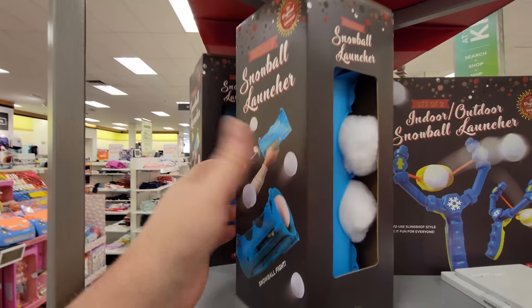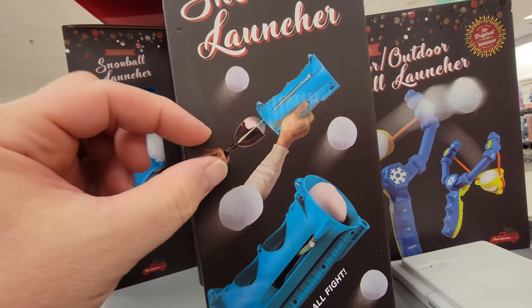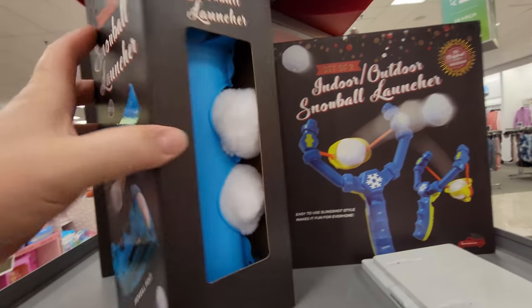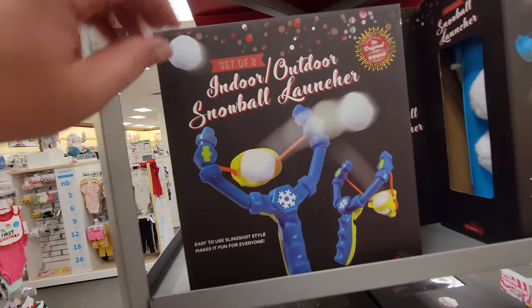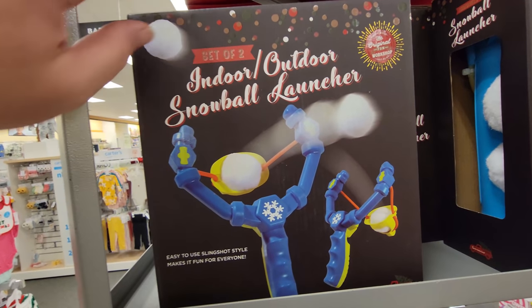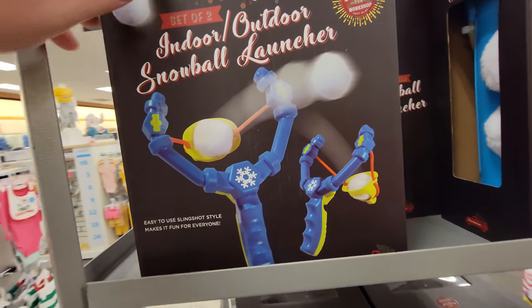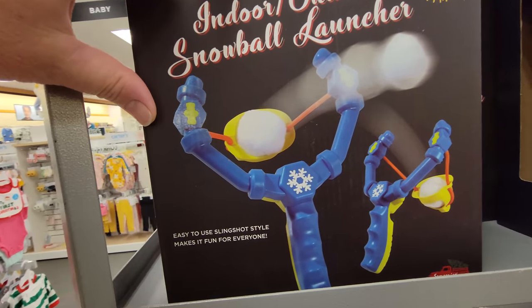Look, snowball launcher. What in the world? Okay, so it's got like a rubber band here and a thing you grab on and pull, and you put the snowballs in there to launch them at someone's face. Okay, don't launch them at someone's face, but here is an indoor-outdoor snowball launcher that's actually a slingshot. That is kind of cool. That's like Dennis the Menace style right there.